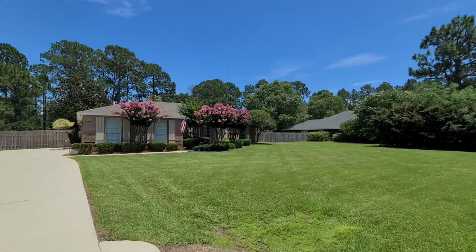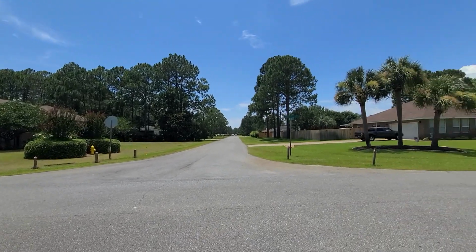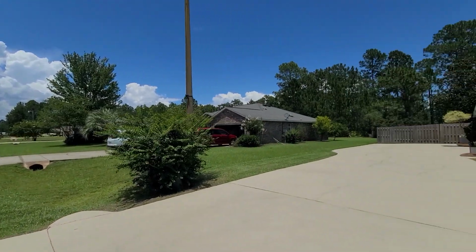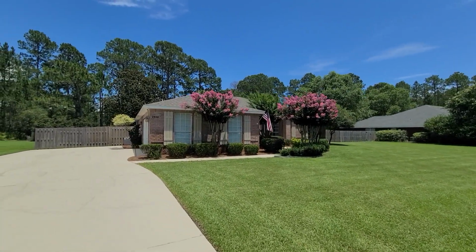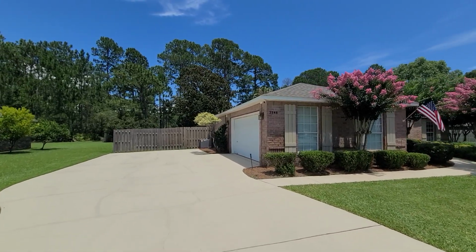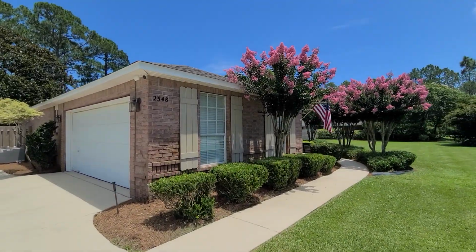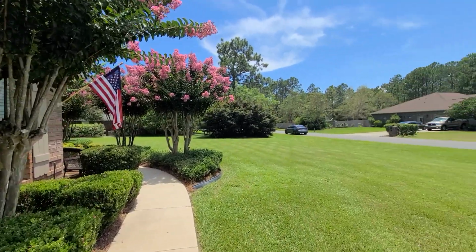Welcome to 2348 Tumbleweed Drive in Navarre, Florida. This 4-bedroom, 2-bathroom home is over 2,000 square feet and it resides in the community of Holley by the Sea, which has wonderful amenities including a community pool, a playground. We do have a community gym as well as tennis courts and basketball courts with deeded sound access, as well as picnic and playground areas. So wonderful amenities here in this community.